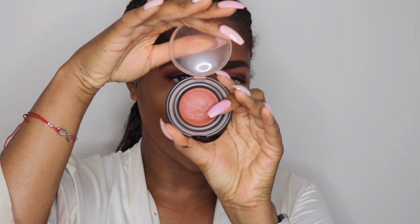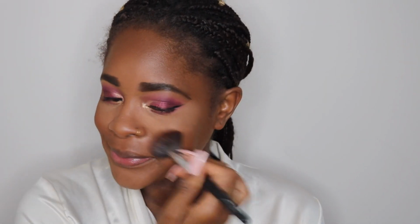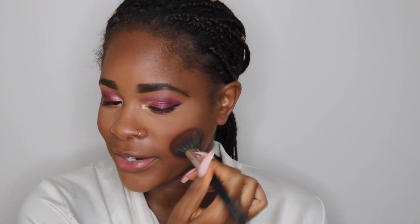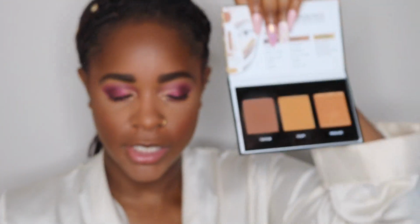So this is my everyday blush, Artisan Baked Blush. This is Toasted Almond from Black Radiance. It's a good fall blush, good everyday. I love berry and just really natural blushes. I love deep mauve and berry blushes and burgundy. Okay, we're gonna go for a subtle highlight using my Black Radiance contour palette.